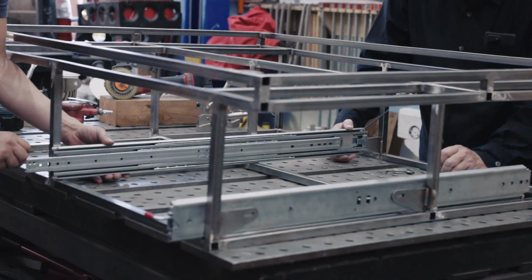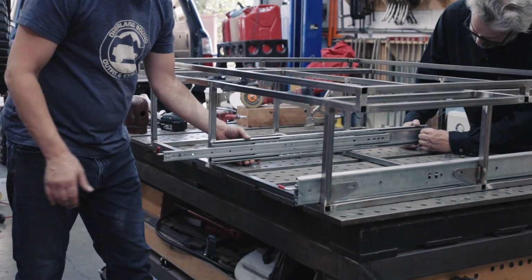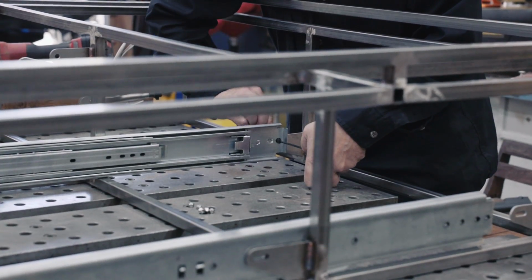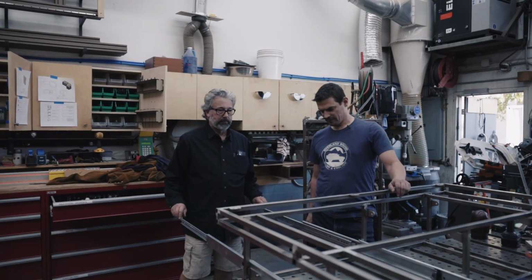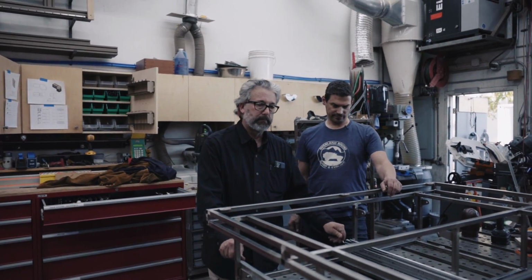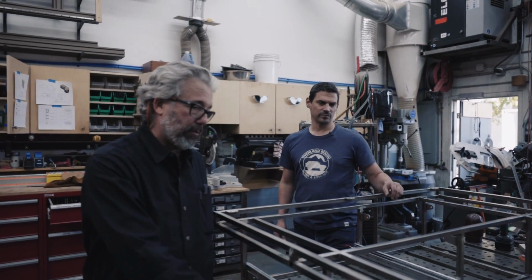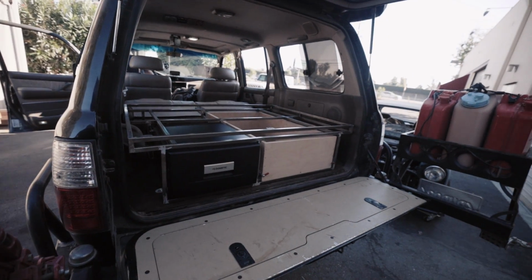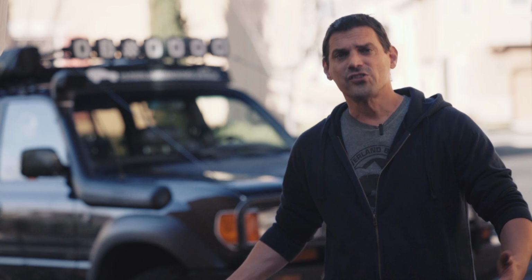One of the challenges you guys are gonna face if you plan to build one on your own is the slides. The slides for your main drawer, those things are expensive. Like $200 for those slides. Here's why. Because you want to be able to pull the drawer out the entire length of the drawer, and you need it to support 200, 300 pounds. So those slides are relatively expensive. Consider that in your cost.